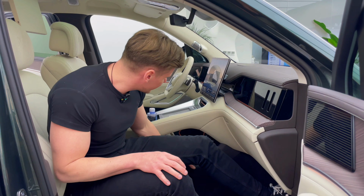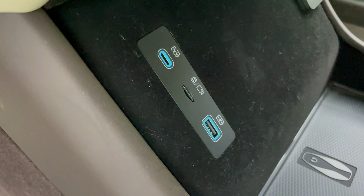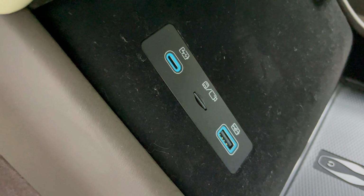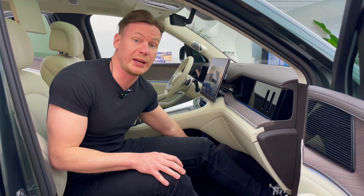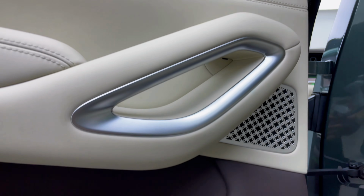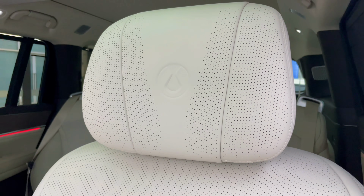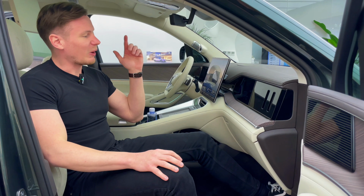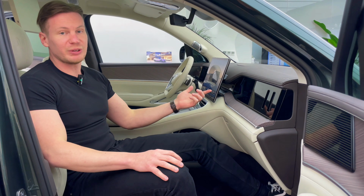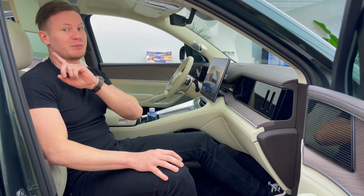Under the central console, there is a tray, also trimmed with fabric on the front side, and it has USB Type-C and also a slot for an SD card. The N9 features a sound system from Wechat with 26 speakers around the car, and actually 2 of them are built into the headrests of these seats. It really comes in handy when you watch a movie or anything on this screen and you have a separate sound channel specifically for yourself.